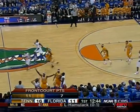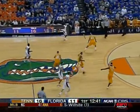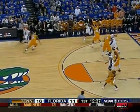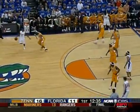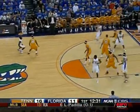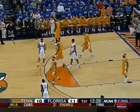Shipman has come in for Florida. Calathis is out. Here's Tyus. He comes in for Werner. Shipman is a freshman. Florida High School Player of the Year. Recruited by Billy Donovan here to Gainesville. Parsons. Travel.